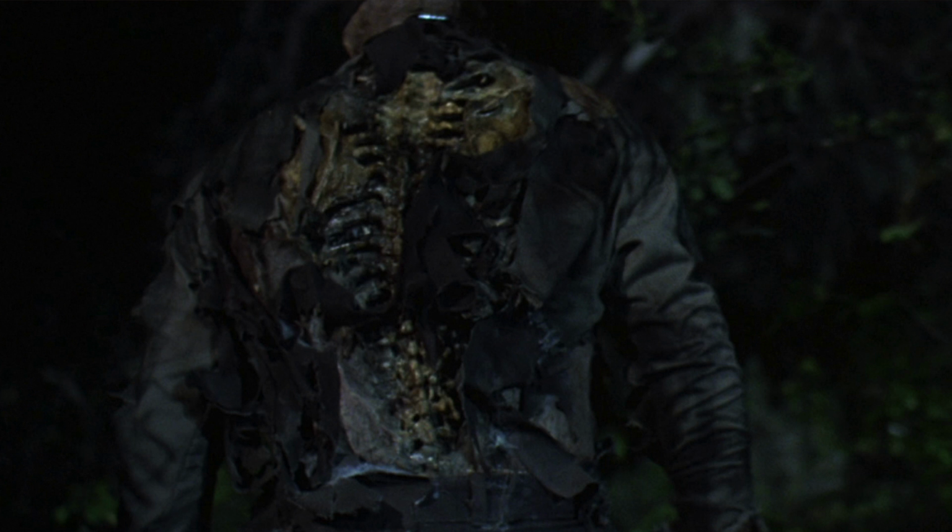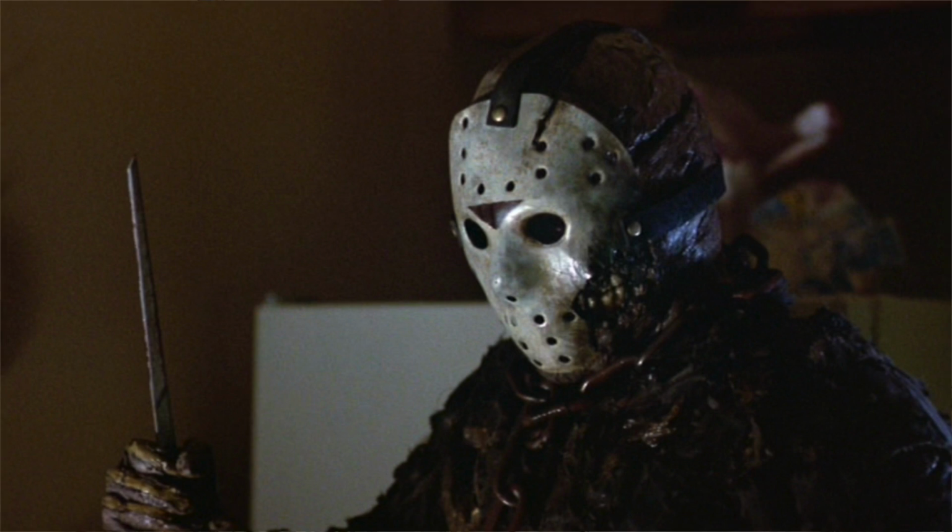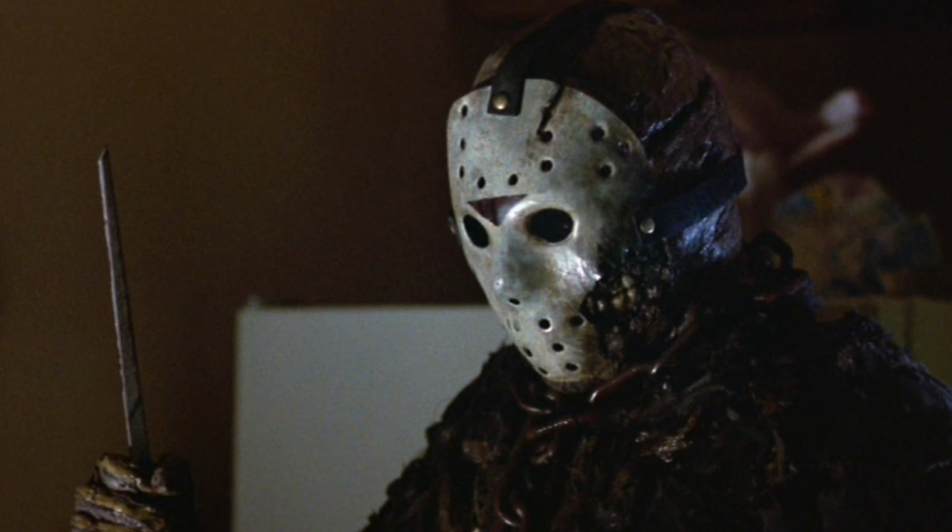This iteration of Jason is brilliant, because it was designed and fabricated by John Carl Buechler, who also directed the film, and he is a phenomenal makeup artist. Rest in peace. I love the fact that his shoulder blades and his spine are on show. He is just falling apart, yet he is still going through people like a force of nature. I love the propeller blade cut on the hockey mask. They've still got a lot of continuity going on in this costume.